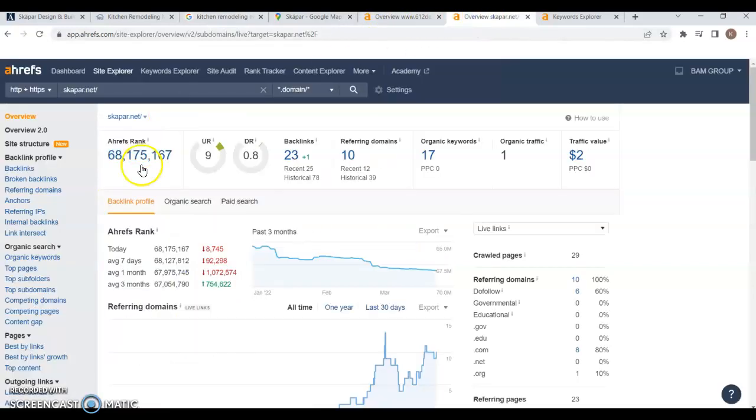If we take a quick peek over here at, again, this is my lovely tool called Ahrefs that I love using, and it kind of just gives me a little snapshot of what the backside of your website is currently looking like. You currently are showing 10 referring domains, giving you 23 backlinks, and you're currently ranking for 17 keywords. And that's only giving you approximately 1 click per month to your site.